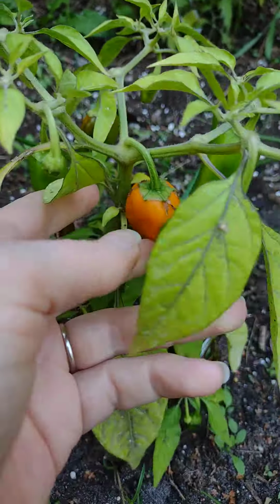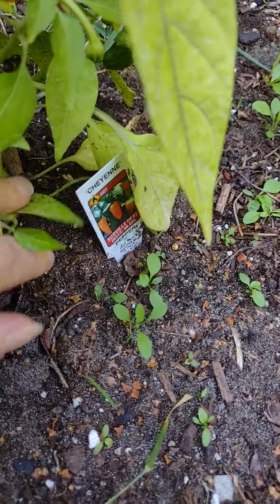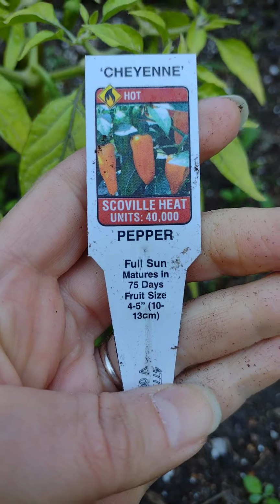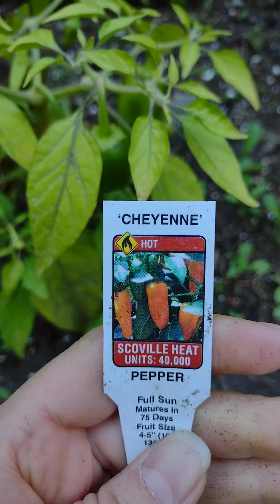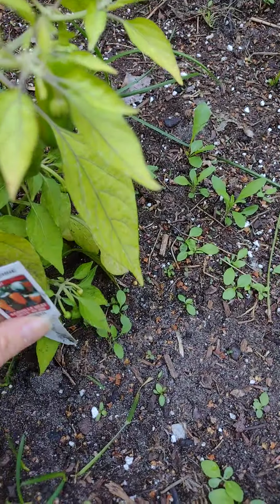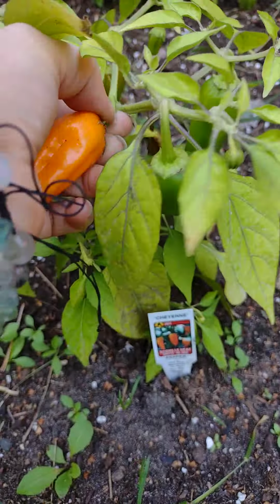This little guy, oh, he looks like he needs water. This little guy was a hot one. What was this? Cayenne. Hot. Oh, should have maybe brought scissors.